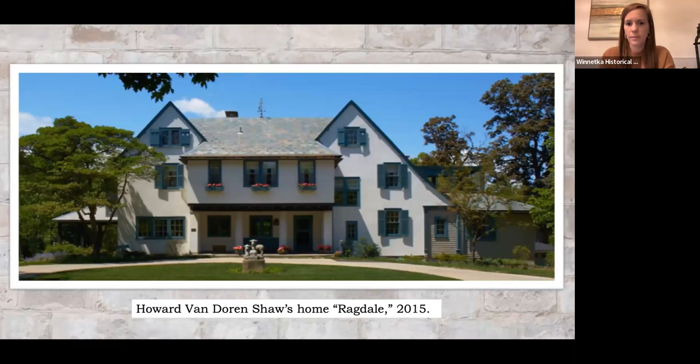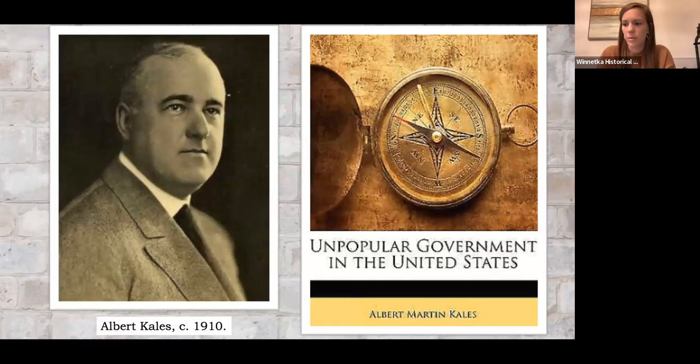So Shaw designed 779 Bryant in Winnetka for Albert Kales, a law professor at Northwestern and Harvard. Kales is best known for his 1914 book, Unpopular Government in the United States. I checked and it is still available on Amazon if anyone is interested in checking that out.